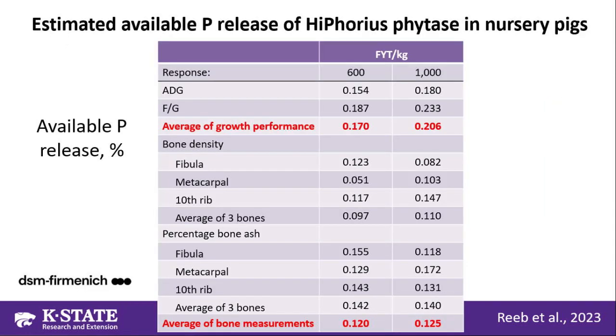So together, if we take and generate some release estimates for available phosphorus release, using growth performance, either average daily gain or feed efficiency, we can see those values generated. If we look at bone mineralization, measure several different bones, take the average of those bones, we can see an estimated release there. So this data helps give us confidence in what release values we could be using for this product, as well as is very consistent with many other data sets that we have a chance to see, in that if we use measures of bone mineralization as our response to quantify available phosphorus release, generally we see a little bit lower releases than if we look at release estimates generated based on growth performance data. But overall, some solid data and a nice resource for nutritionists.